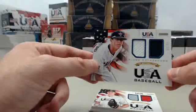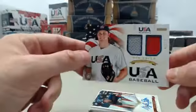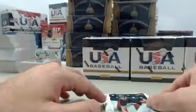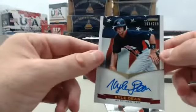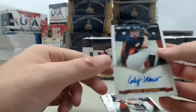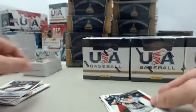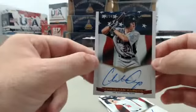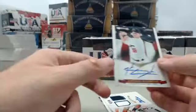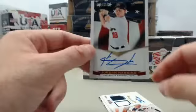Here we go with the next box up. 15 and under national team, Blake Rutherford, 40 of 49. We've got the Dan Child autograph. This one's 31 of 75. Followed by Kyle Dean, 15 and under autograph, 103 of 299. Kobe Weaver, 229 of 299. Christian Arroyo, this one is going to be 336 of 349. Jordan Hankins, number 004 of 399, collegiate national team autograph.